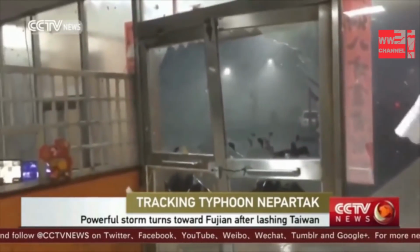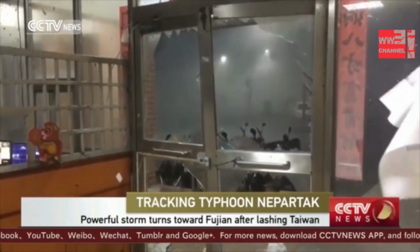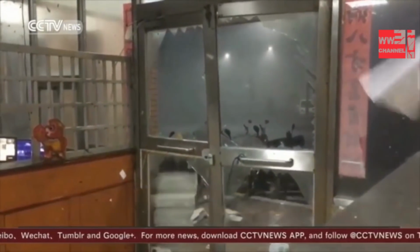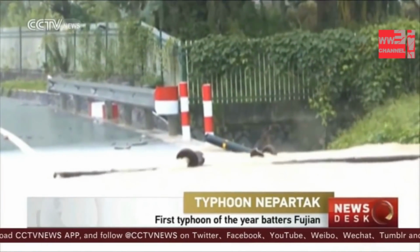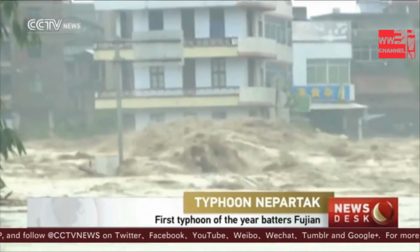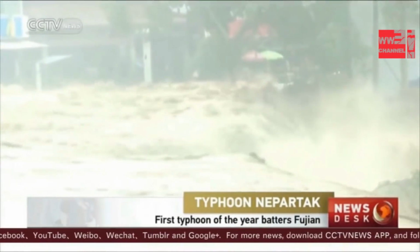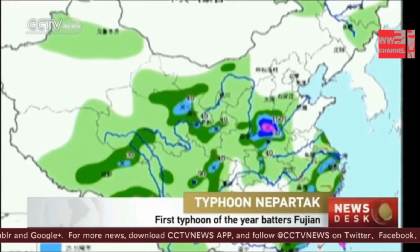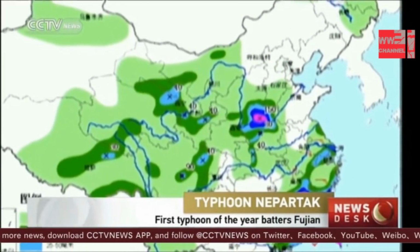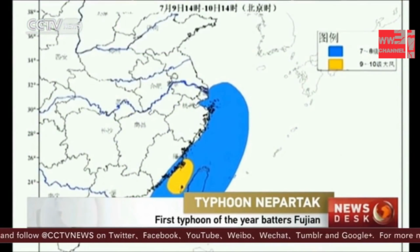Now, eastern China is on high alert as the typhoon nears Fujian's shores. The powerful weather system is expected to make landfall Saturday morning. The first typhoon of the year caused traffic chaos and significant damage to residential buildings. Nipatak was downgraded to a tropical depression on Sunday morning. It will keep moving north to Jiangxi, Zhejiang and Jiangsu provinces. China's weather authority has issued an orange alert for heavy rain in the region.